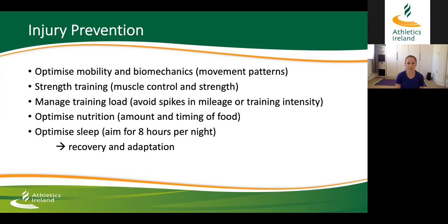That's a relatively easy win, but really important, is optimizing your recovery and your adaptation from training. So optimizing nutrition, so making sure you eat enough food and timing your food intake right. Even something as simple as having your carbohydrates around training is really helpful. And of course, optimizing sleep, so aiming for about 8 hours a night, has also been shown to reduce injury risk. So they're all things you can do relatively easily with a little bit of thought that can help reduce injuries.